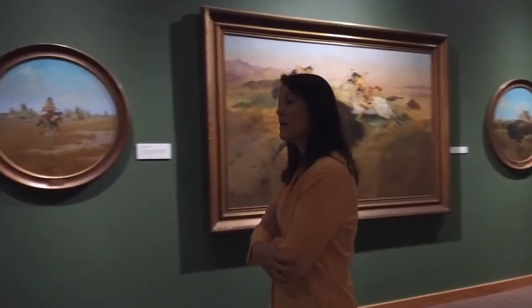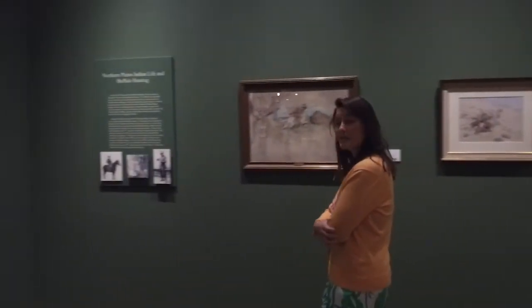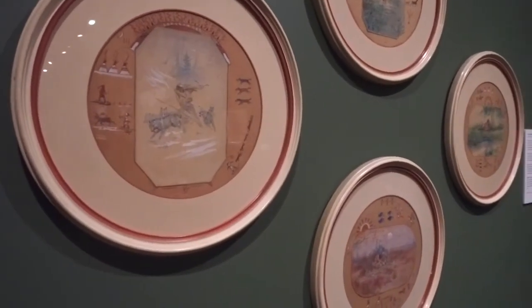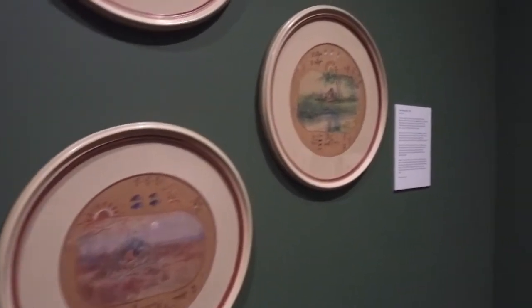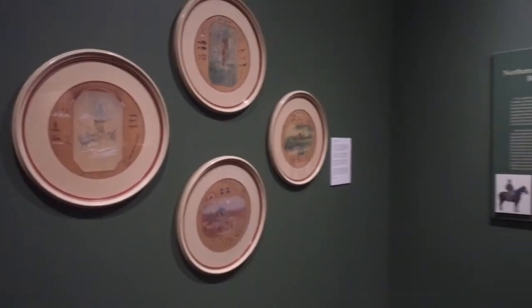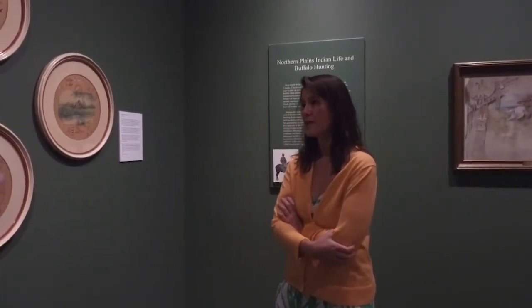An interesting long-held work that we have, 4 works that were originally in the dining room at the Russell home, are these 4 watercolor plates that depict the 4 seasons, summer, spring, winter, and fall, that he drew for Nancy Russell, his bride. They were married in 1897, and he drew these and created these for her 2 years later. Perhaps they were a Christmas gift. Russell was really known for doing that, or perhaps a birthday gift.